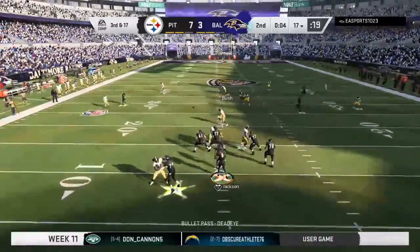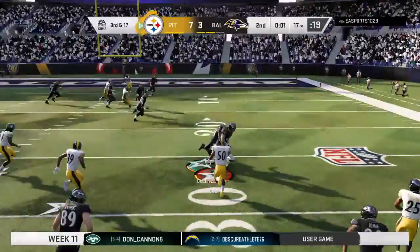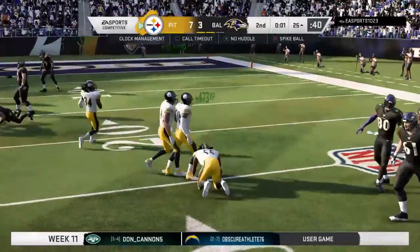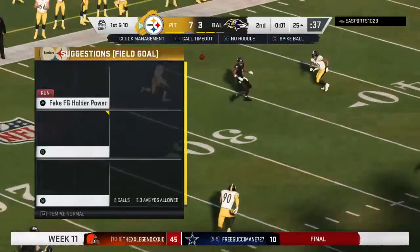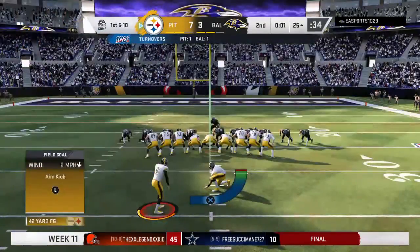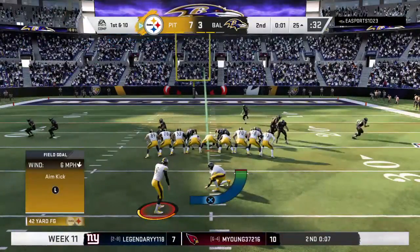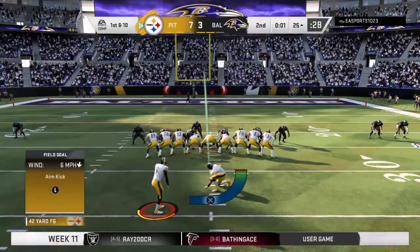From the gun, it's Jackson. But when this ball's tipped and intercepted, it's Devin Bush, the linebacker, who picks it. And he's given his guys a shot for late points as they will take over in range for a field goal or maybe more. Chris Boswell on for the field goal. A 42-yard attempt.